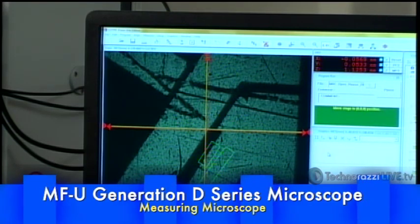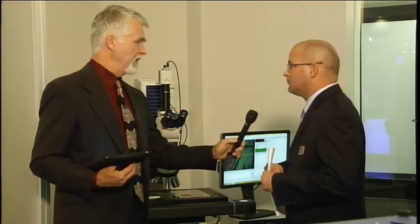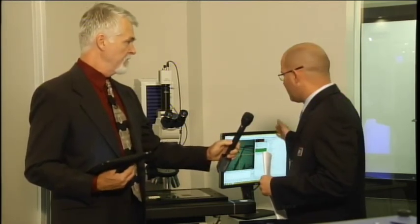Okay. And what did you say the volume was on it again? It's 16 by 8 by 6 inches in the Z. The platform of the microscope itself is 16 by 8, and the Z is 6 inches. And obviously you're capable of taking measurements, and dimensional measurements, and so forth. Yes, with the QS pack software, it allows you to measure from feature to feature, diameters to diameters, and again, the system can come equipped with the vision unit in order for this machine to be capable of running with that software. Okay. And so this was the MFU D generation microscope.